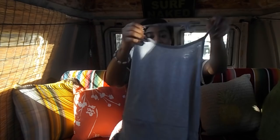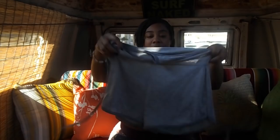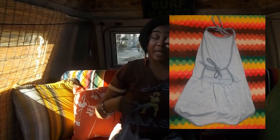This is a super cute 70s inspired romper that I have. It's a jersey knit and it is trimmed in like gold. It's trimmed in gray and it's just a halter and the shorts. And then the back, it's a halter top, so it's a back out, and it has two straps in the back. Super cute. Reminds me of back in the 70s where the girls used to roller skate and they used to wear get-ups like this. Super cute. And I love rompers.